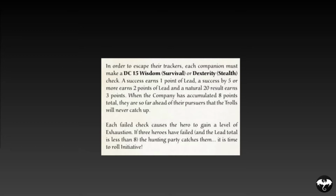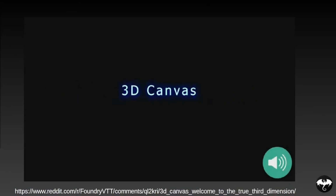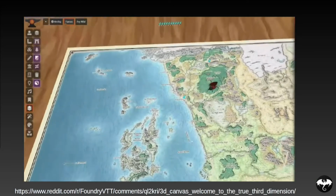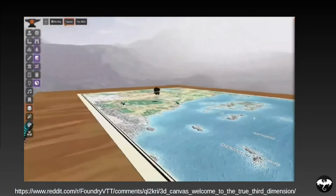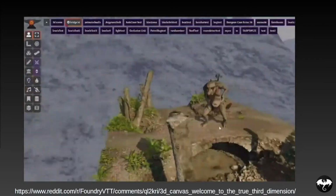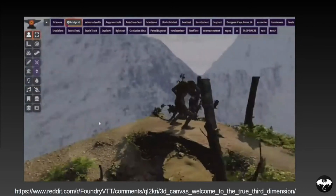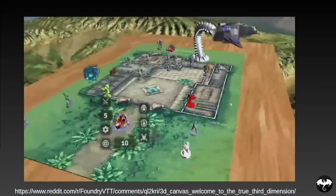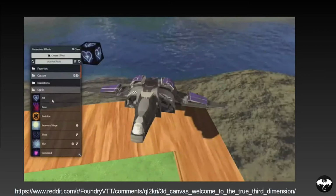Next up in Foundry, there was a post on Reddit by Ripper93, and he's doing some wonderful things now with 3D in Foundry Virtual Tabletop. If you're watching this on YouTube, I will show you the video that he's posted. It looks really good. He has a Patreon-backed system for doing this.